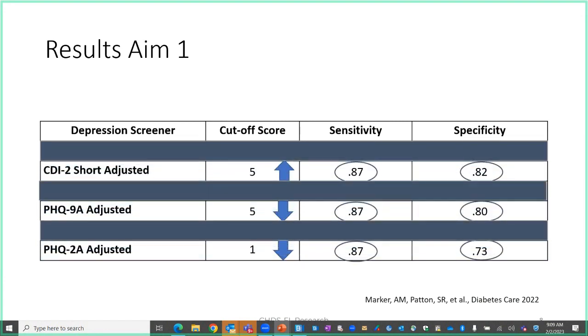If we adjusted, though, we found that we could actually improve sensitivity and specificity. So proposing perhaps cutoff scores that are specific and unique to youth who have type 1 diabetes. Increasing the CDI-2 cutoff score to a 5 and decreasing the cut points for the PHQ could have that better balance between sensitivity and specificity.